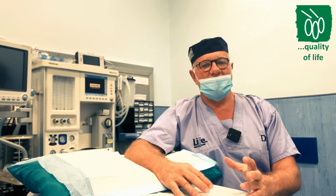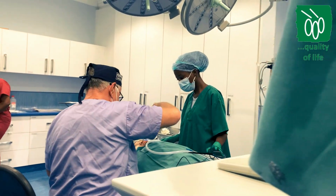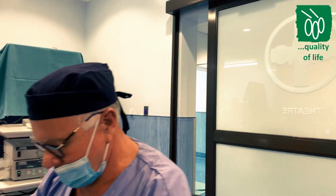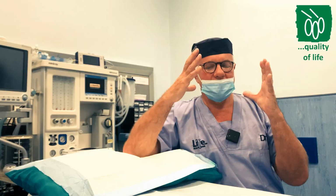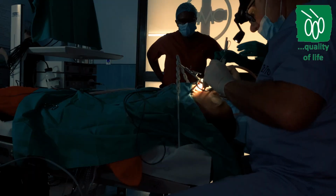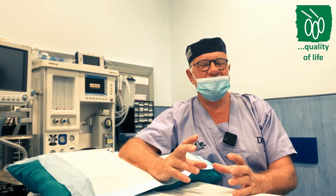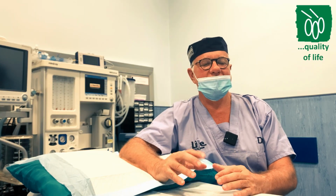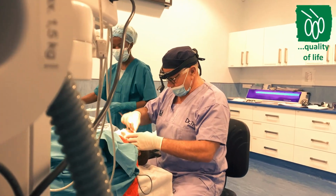Then the patient comes to hospital, to theatre. An anaesthetist gives a general anaesthetic, where the patient is asleep. Then through the mouth, we work with the headlight and we remove the tonsils and the adenoids. There are various ways and equipment to do that, which is a bit technical, so we won't go into that. But the tonsils and the adenoids are then removed.